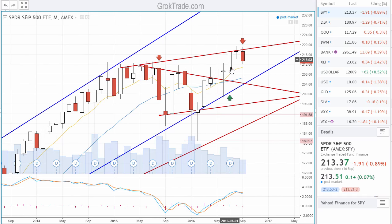This is a pivot candle. We go higher, higher, higher, doji. That's a reversal candle. Now we have a pivot candle. Now we're ready for a down leg to commence.